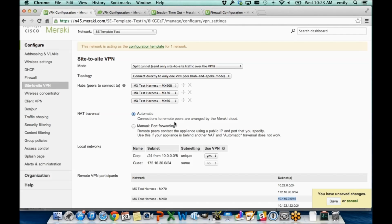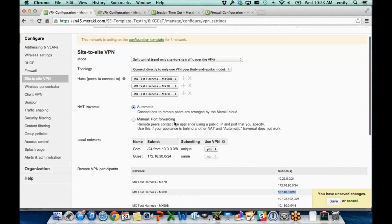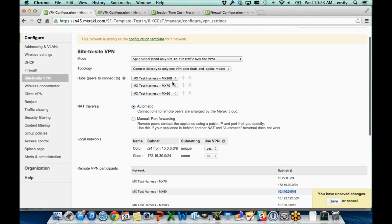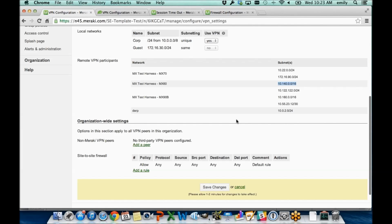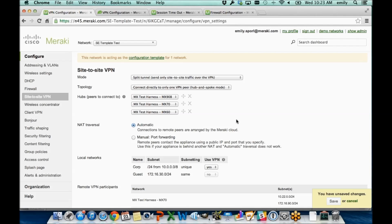So you can see it's really, really easy to set up. Literally, you're just creating a VPN. Within the VPN, you're saying, here are my hubs, my peers to connect to, and these are where your data center MXs live, and checking out which subnets you're actually going to export over VPN. So it's literally as simple as that as far as setup.